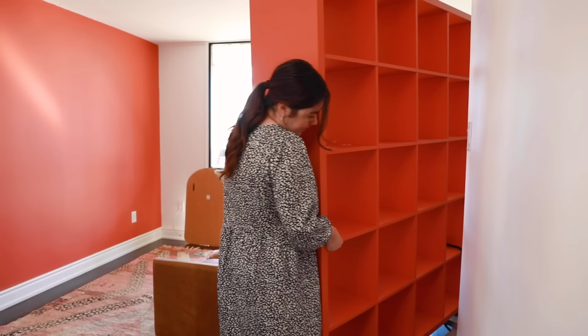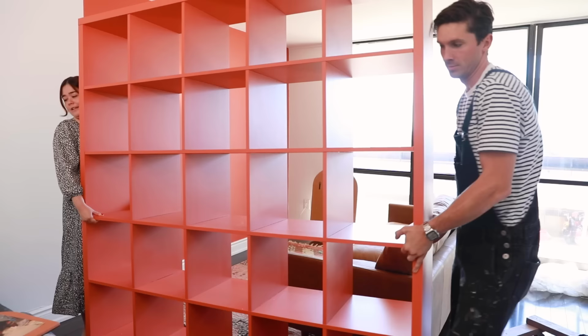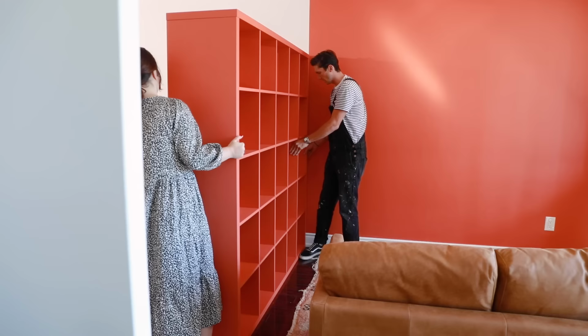I'm so excited about this piece because it just instantly divides the studio apartment into a living room and bedroom area, and she has such a great amount of space in each room. I will forever use this as a hack. I've talked about this Kallax so many times, and she's actually done it in her space, and painting it the same color as this accent wall just ties it all together.